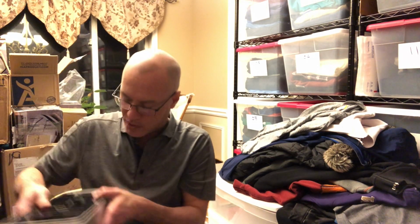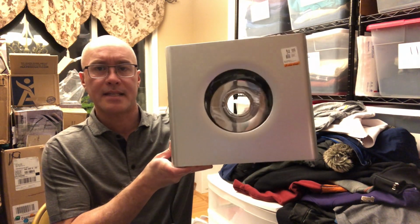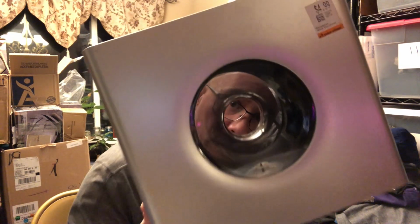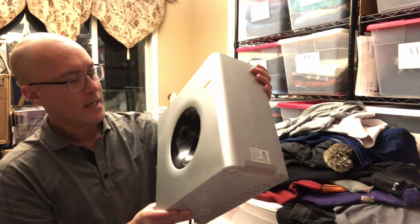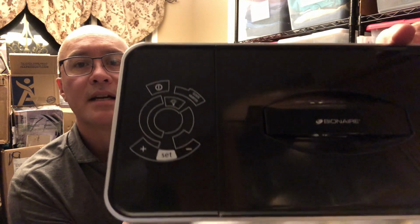What caught my attention was this. I was like, what the heck is that? So it's this kind of clear tube. This could be my thumbnail. Hey, this clear tube cylinder thing in the center reminded me of a speaker, but when you look at the top, it's actually not a speaker.